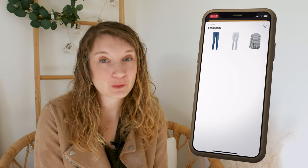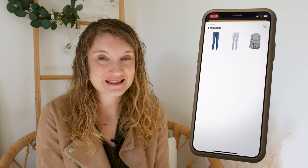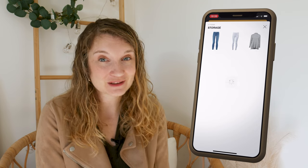This is a good first step before you remove something from your wardrobe. You can test out not having it available to you and see if you miss it. You can always bring it back out of storage, but you may find that you're happy to donate it. You could also use this for out of season clothing.